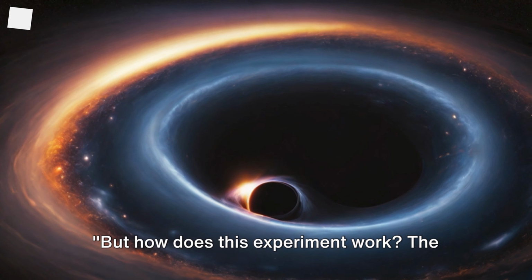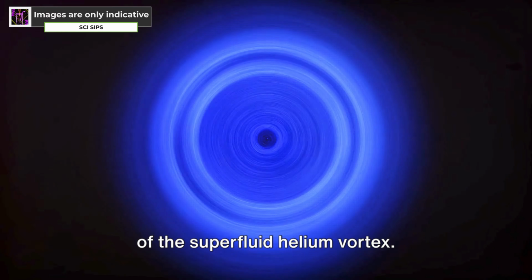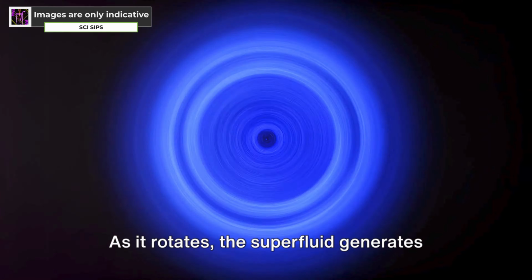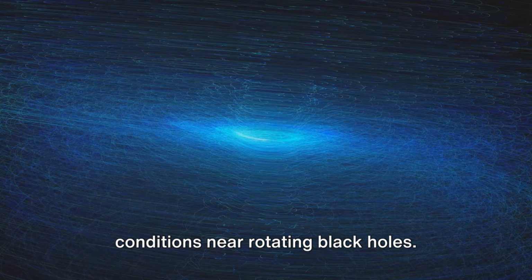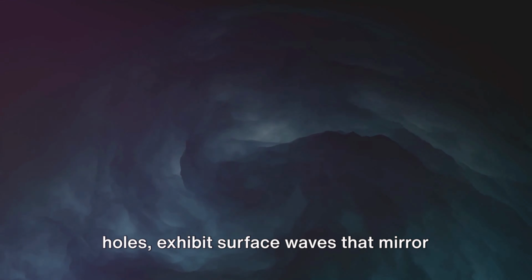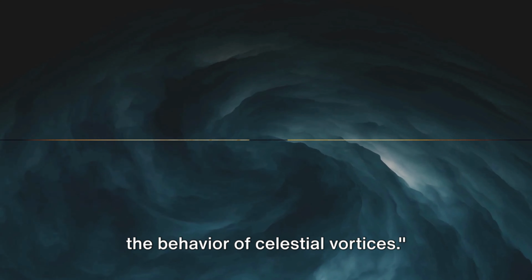But how does this experiment work? The core of the operation lies in the behavior of the superfluid helium vortex. As it rotates, the superfluid generates quantized vortices, miniature tornadoes of sorts, that mimic the gravitational conditions near rotating black holes. These vortices, akin to miniature black holes, exhibit surface waves that mirror the behavior of celestial vortices.